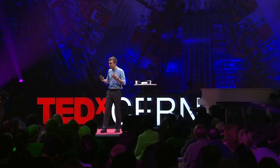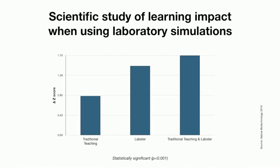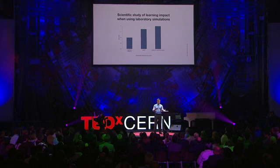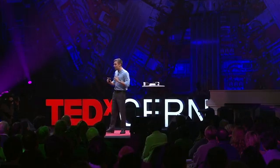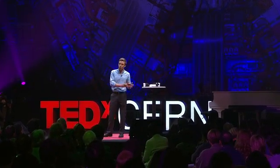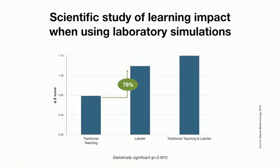And so to investigate whether this really worked, learning psychologists did a study with 160 students, and that was from Stanford University and Technical University in Denmark. And what they did is they split the students into 2 groups. One group would only use the virtual laboratory simulations, and then the other group would only use traditional teaching methods. And they had the same amount of time. Then, interestingly, they gave the students a test before and after the experiment so they could clearly measure the learning impact of the students.